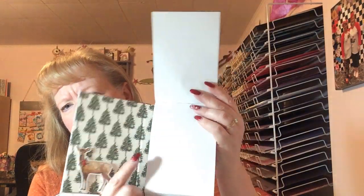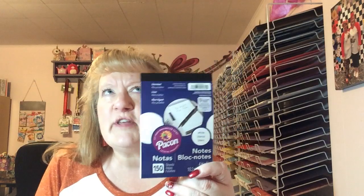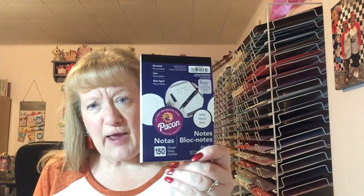And this notepad is from the dollar store, in fact, because I'm going to make a couple more. This is the notepad. It has 150 sheets in it, and it's unruled, and it's white. The dollar store does have ones that have 100 in them, and they have colored pieces of paper, but I wanted white. So I literally had to go to 4 different Dollar Trees before I found this. So I had bought 3, because one's in here. Great deal for 150 sheets.